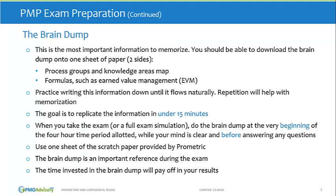The brain dump is the most important information that you have to memorize. You should be able to write down this information on two sides of a single sheet of paper. One side, you will reproduce the process group and knowledge area map. On the other side, you will write down all of the formulas, especially the earned value management formulas. So keep practicing it, and repetition will help improve the memorization. The goal is to be able to replicate or dump all this information in under 15 minutes.